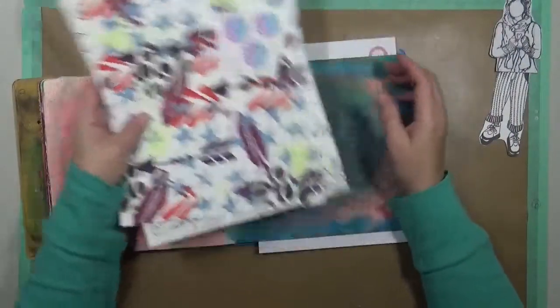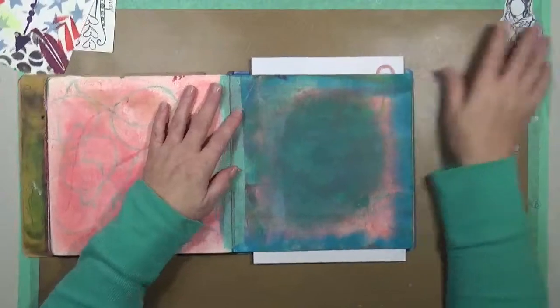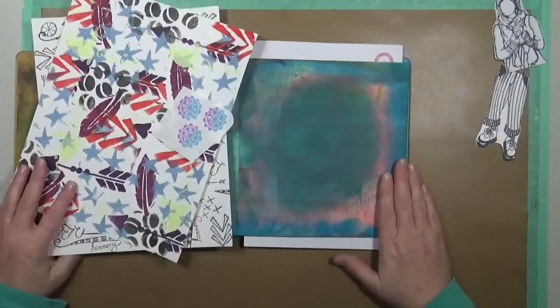I'm going to go ahead, and I'm actually still working in this book, trying to get it full. So I'm going to go ahead and work on this page. I'm going to fast forward through the process, and then we'll come back. I hope you guys enjoy.